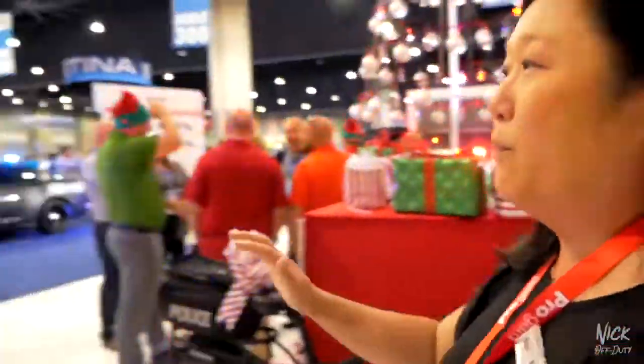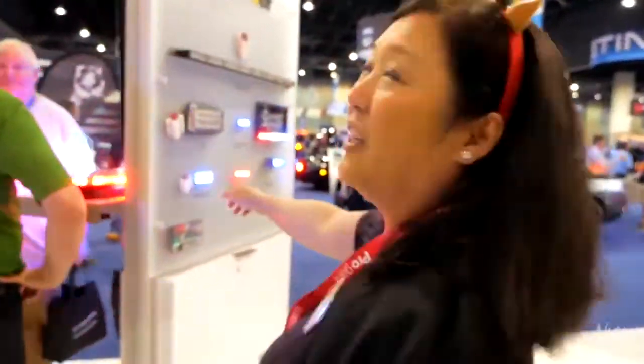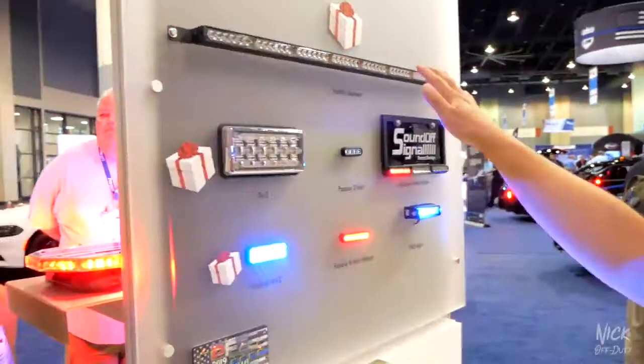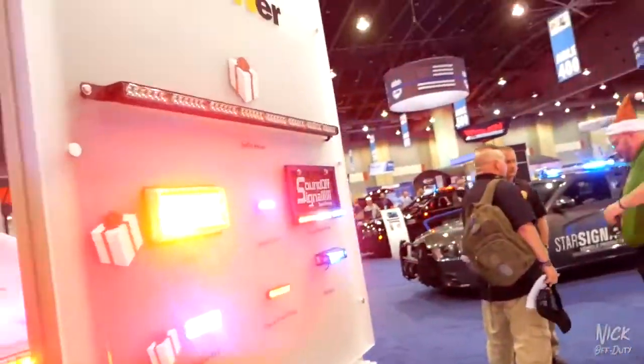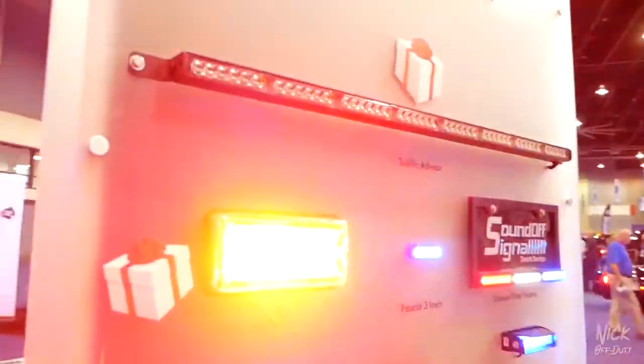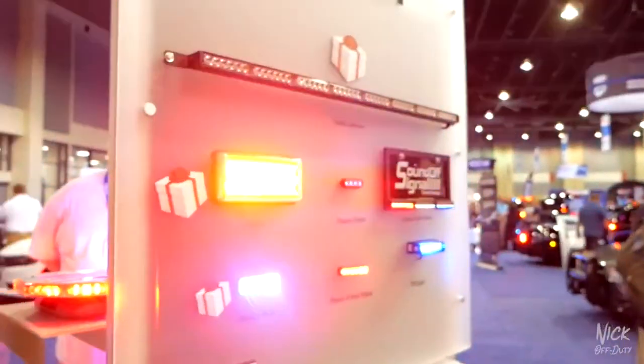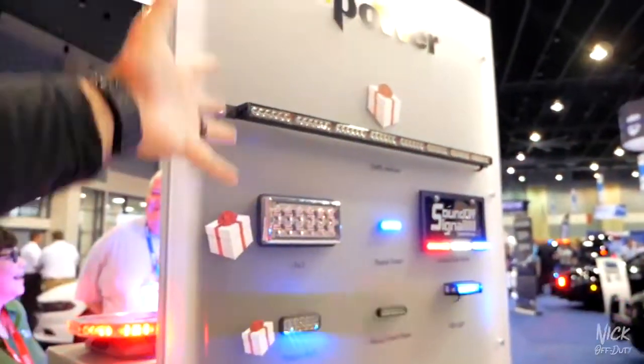And then throughout the booth we have all these little present icons, and these mean that these are new products that we are launching here at Sound Off. Awesome. So guys, check it out. These are brand new. Brand new. Haven't hit the streets yet. Oh, sneak peeks.